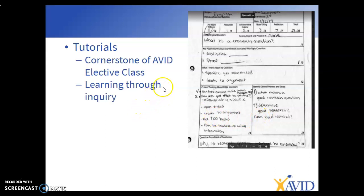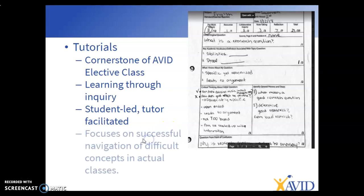The students in the tutorial don't provide answers. They ask questions to help the student who's giving the tutorial find their own solutions. Again, it's student-led. The students guide and lead these. We do have tutors that facilitate the process that are either college graduates or former teachers. And again, they don't teach the students the content, but they lead them through the process of how to think critically to find their own answers.